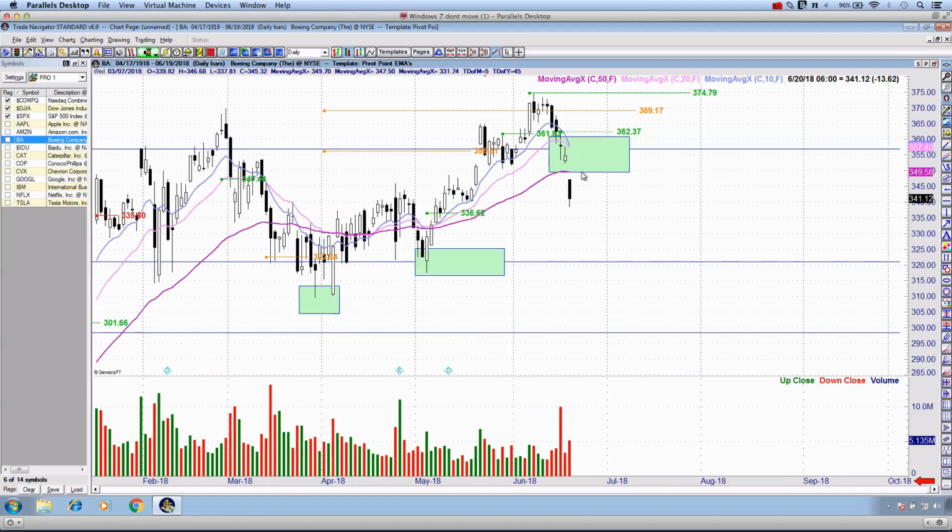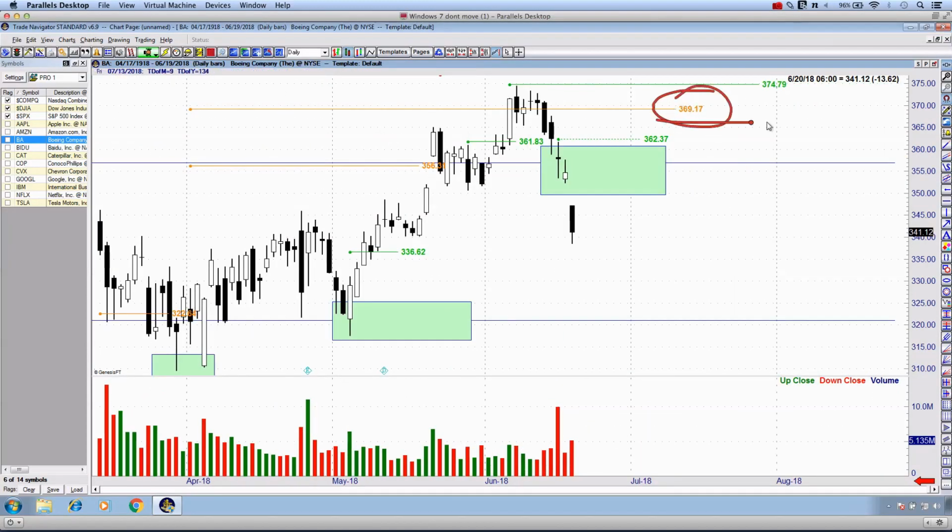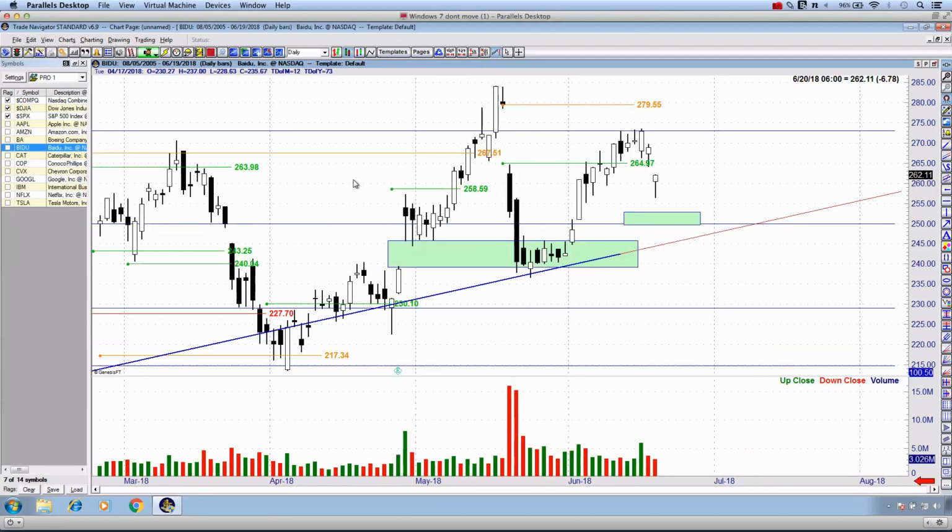We've got Boeing Airlines, which hasn't held up all that well. Good news though, however, we hit that target at 369. Most people liquidated all of those positions. There are a handful of emails that I have received with people holding on to some. We saw it get clobbered today, down $13.60, but we're just going to have to monitor this at the moment. We're in no man's land between support and resistance, so we can't really do all that much on Boeing Airlines. And if you had a stop below this area here, you should be stopped out of that on Boeing Airlines as at the close on Tuesday.